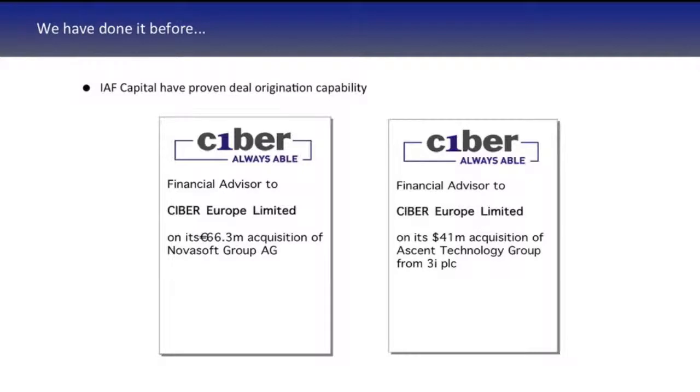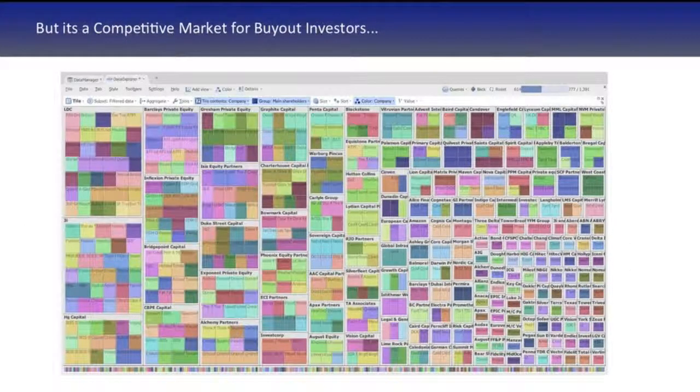Now, we've done it before. I've personally handled 2 assignments for Cyber a couple of years ago where I worked on a detailed acquisition brief and we closed 2 deals within 9 months. But it's a competitive market out there, particularly if you're looking to do buyouts. This is just a selection of 1,391 buyout transactions, and I've just focused down on the private equity firms involved. And as you can see, there are quite a lot of players out there.